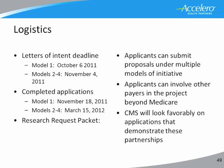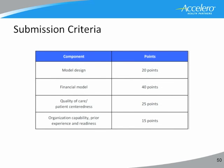We have included the current timelines for submission of the letters of intent and completed applications. Since understanding historical data will be critical to groups who apply for these projects, CMS will provide a data set to applicants to allow them to determine baseline cost across this defined episode of care. CMS is also encouraging applicants to use this bundled payment project to reach out to other payers with the same methodology. In fact, it's stated in the application packet that CMS will look more favorably on those applicants that extend the reach of this project to payers beyond CMS.